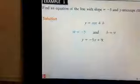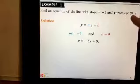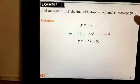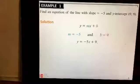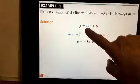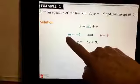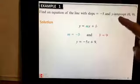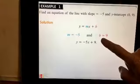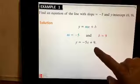So here we go back to our little PowerPoint. Now this y-intercept is (0, 9), which means this line is going to cross the y-axis at 9, and then it's going to have a slope of -5. So here is our slope-intercept form of the line, already set up to receive a slope and a y-intercept. Because our slope is -5, we say m is -5. Remember, that's the letter we use to signify slope. And b is the letter we signify the y-intercept with. So the y-intercept is 9. And we just plug in the -5 and the 9 to get an equation of the line.